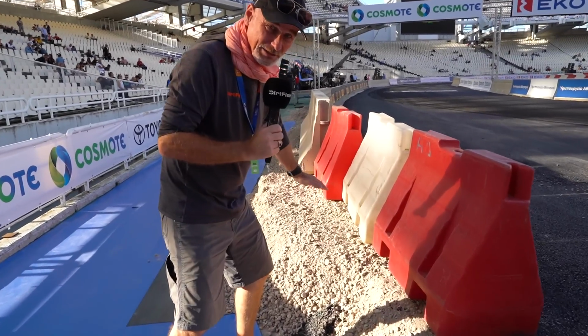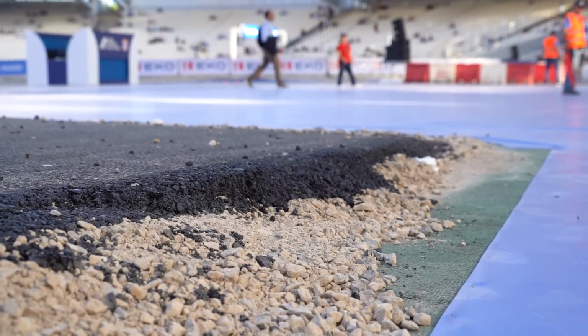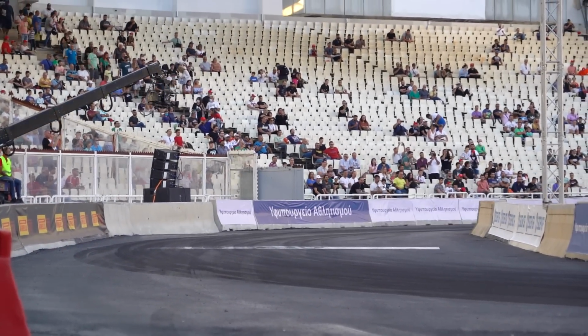Maybe even a little deeper in places. Once you've got the hardcore base down, they've compacted that, and then on top of that has gone the tarmac. So it's a proper full tarmac stage. It's going to be really, really interesting. It could be slippery. We know what happens on new tarmac. As it gets hot, 32 degrees today, the oil starts to come to the surface. We'll have to wait and see.